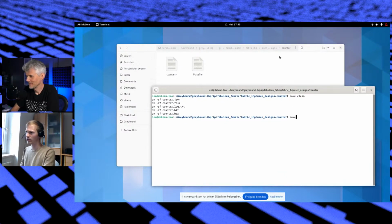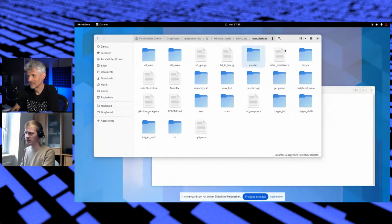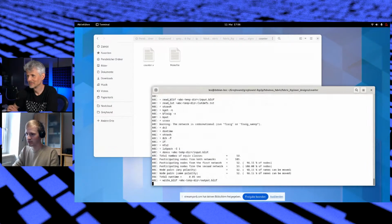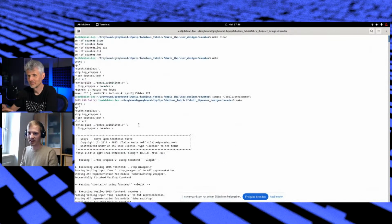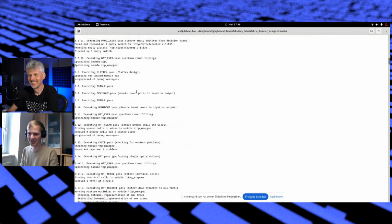Exactly. So, for example, here I have all of the examples that I've also used for the verification, like the custom instruction interface and so on. And here's just a counter. So I just run make and okay, I need to source the tools. Now it's running. So Yosys, nextpnr is already done and the bitstream is generated. So okay, that was quick. It's fast, yeah, for such a small design.